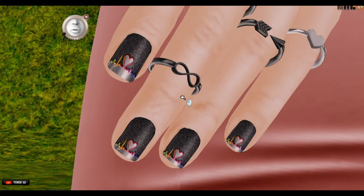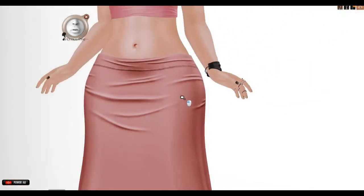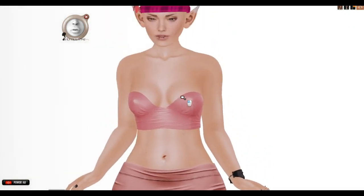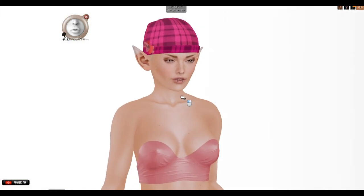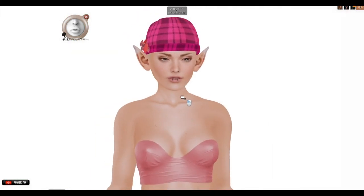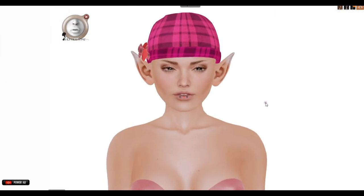So if you haven't gone yet, the event is to raise money for the families and victims of the Orlando shooting. That's one thing about Second Life. We come together and we help each other and we help charities like, obviously, Wigs for Kids, things like that.